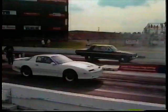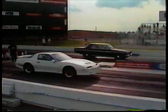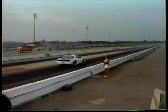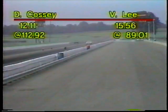Memphis native Don Cassie brings up his '63 Sport Fury. In the other lane is Victor Lee of Fayetteville, Arkansas, driving a 350 '87 GTA. The GTA model was the fully loaded Trans Am back in '87, so it's a pretty hefty machine. Don dominates early on and carries the race.